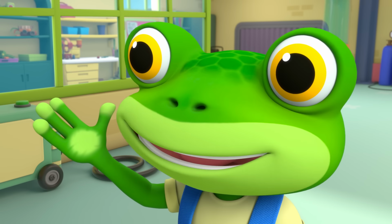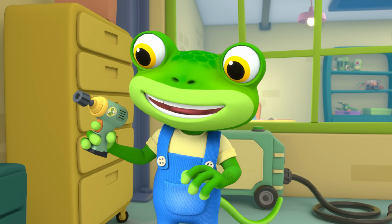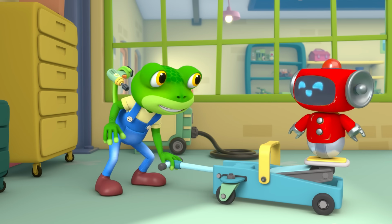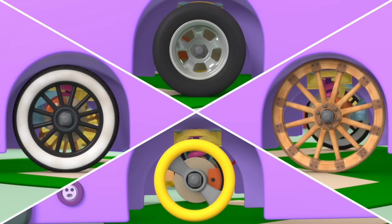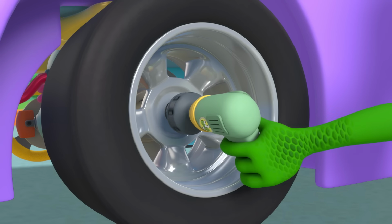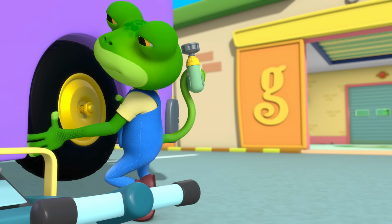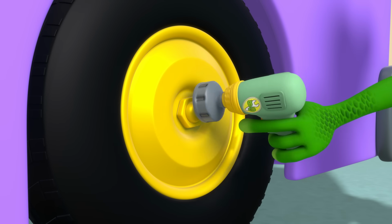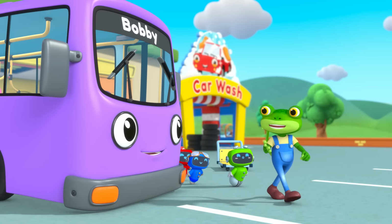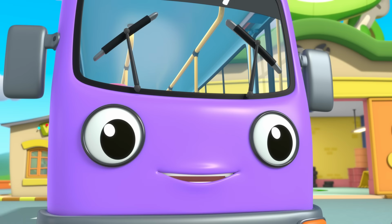What tools do I need? Drill? Jack! Gecko's garage, time to fix. Gecko's garage, let's fix this! We'll start with the wheels at the rear. The motor sends the power back here. I'll tighten these nuts so we can be sure Bobby's wheels won't wobble anymore. Now your wheels all roll the same, it's time to hit the road again.